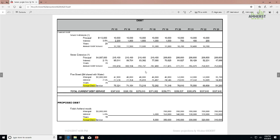And then they had a second, this is Amherst Woods. This is the Amherst Woods sewer numbers here. And then Pine Street, we put a sewer on Pine Street. So we're paying for the Amherst Woods sewer and we're paying for the Pine Street sewer in our debt right now. We've paid off other projects we've done.